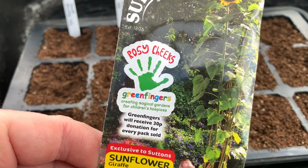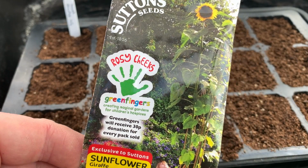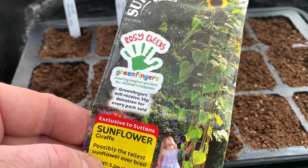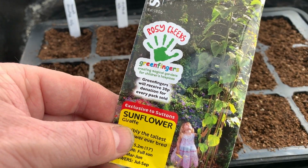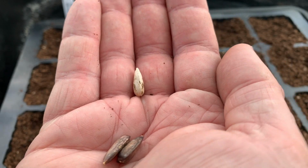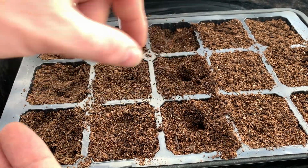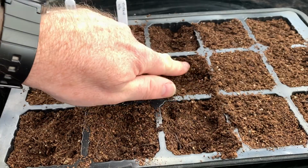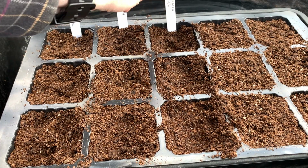The next variety that I'm going to attempt to grow is a variety called giraffe. So these are supposed to be a very tall variety of sunflower, can grow up to 17 feet, 5.2 meters. I've never managed to grow anything anywhere near as tall as that, but I'll give these a try this year. The seed, different colours. I'm just going to push them down quite deep, maybe just a little bit deeper than the smaller sized seed, and stick in a little label.